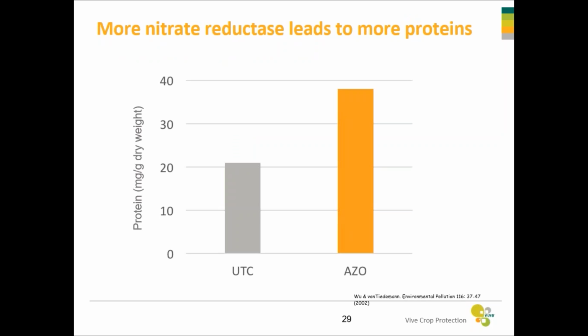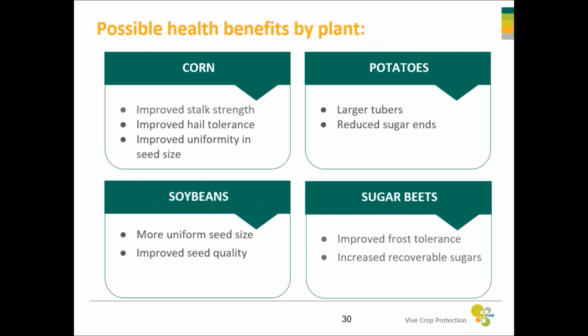Looking at this study, you can see an example of this. Azoxystrobin in spring barley almost doubled the amount of proteins that were found by dry weight compared to the untreated barley. So using the strobilurins provide many different plant health benefits, and this can lead to differing things in each crop.